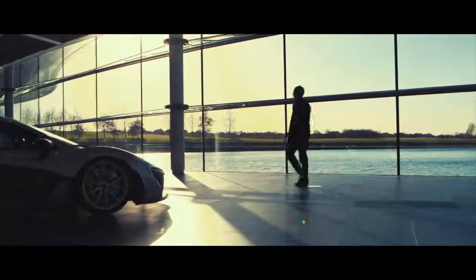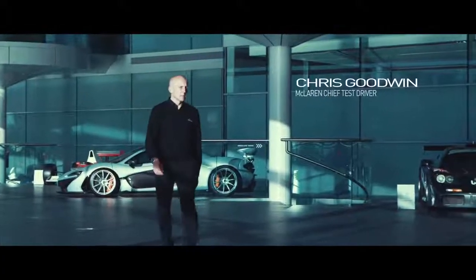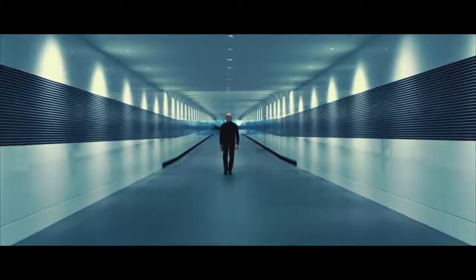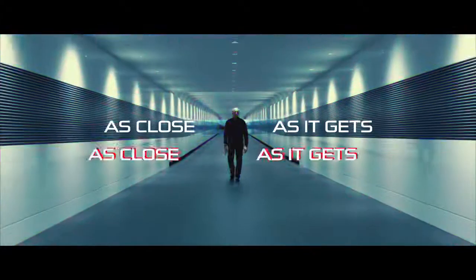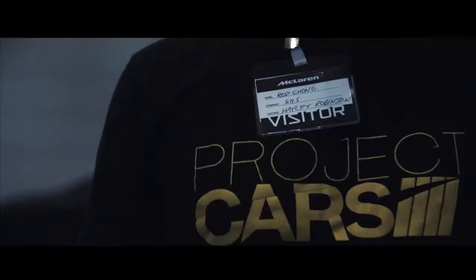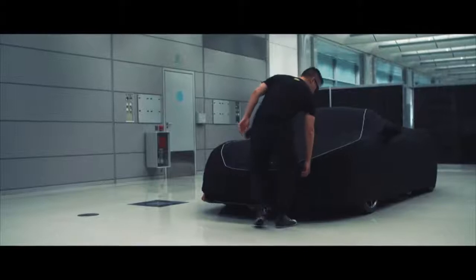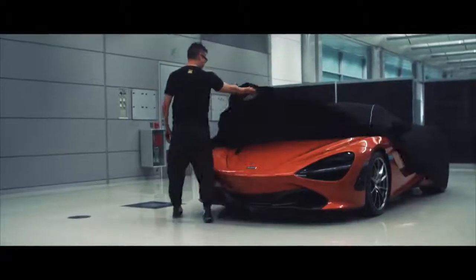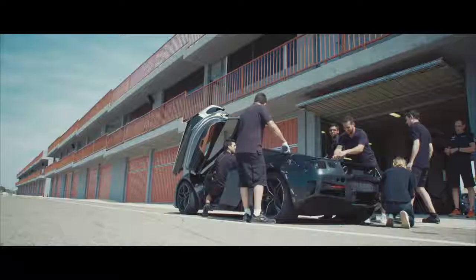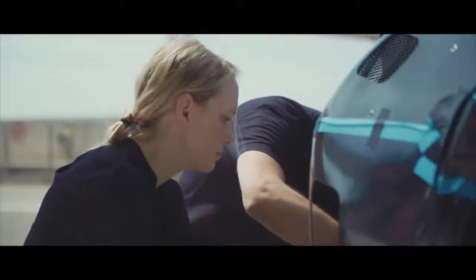The important thing for me as a test driver was that the car was well represented in the game and felt and behaved just exactly like the 720S. In mid-2016, Slightly Mad Studios began the process of recreating the McLaren 720S in-game for Project Cars 2.